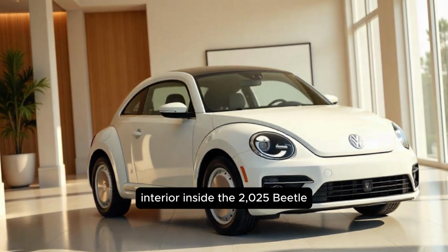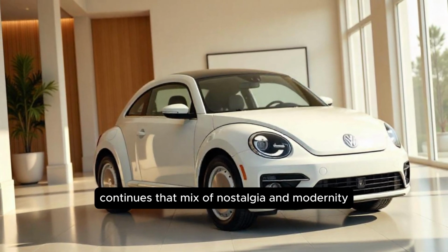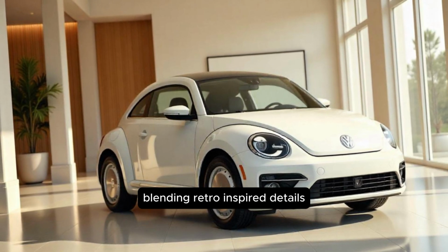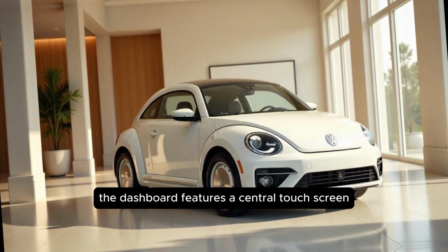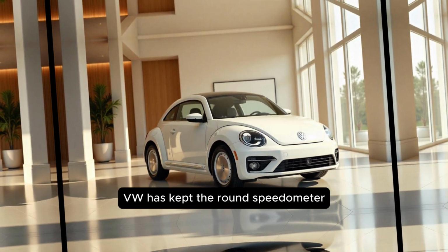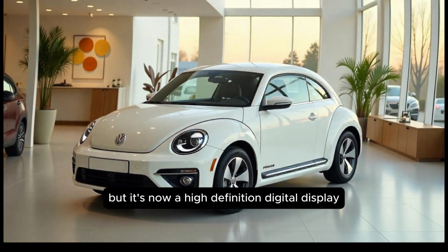Inside, the 2025 Beetle continues that mix of nostalgia and modernity. The interior is full of surprises, blending retro-inspired details with state-of-the-art technology. The dashboard features a central touchscreen that integrates seamlessly with the car's sleek design. VW has kept the round speedometer, a hallmark of the Beetle, but it's now a high-definition digital display.